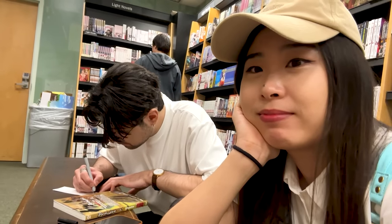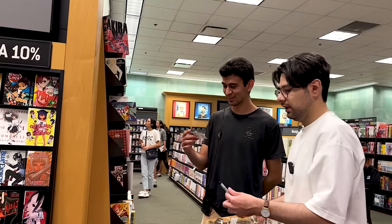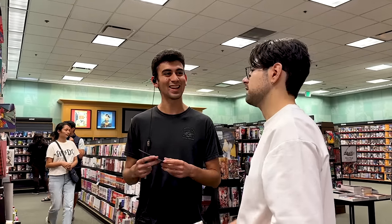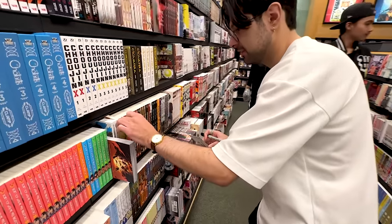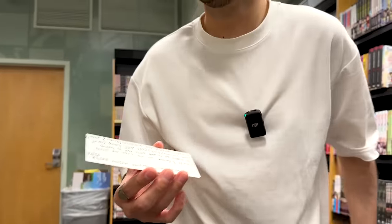Like I mentioned earlier in the video, I was given the opportunity to write the little descriptions that you see in bookstores right below the series. So of course, I chose Dorohedoro. Horrible handwriting, too. Try your best. I feel like it could go right here.